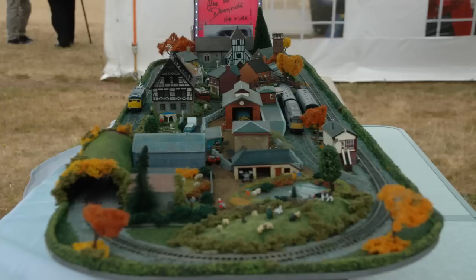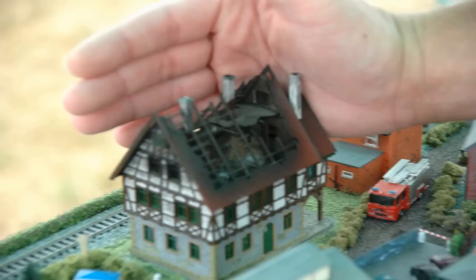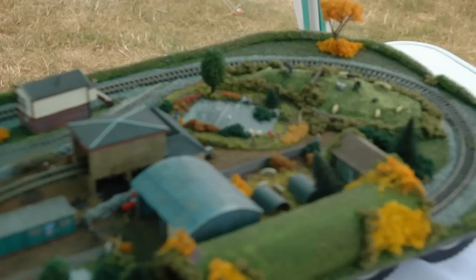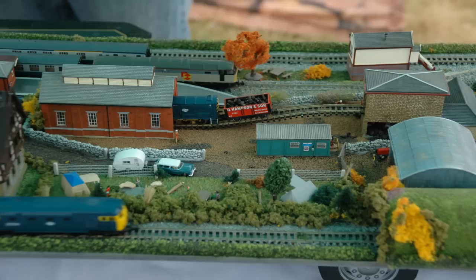Oh, this was a real little beaut. Knocked me over. Building an N-gauge railway on the back of this wagon. There was smoke coming out of that house, by the way. Houses being built, a little farmyard one end. Absolute gem. Why aren't I artistic enough to do something like that? It fascinated me. I loved it.